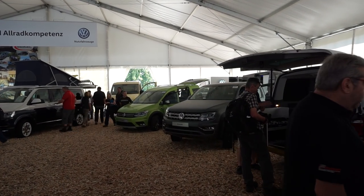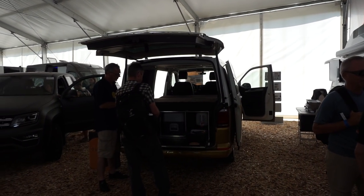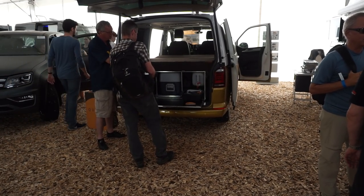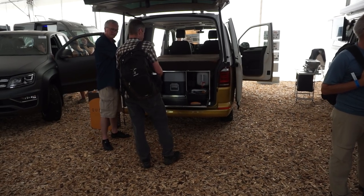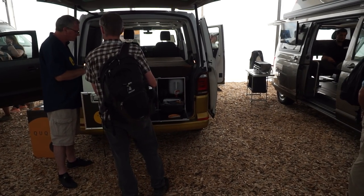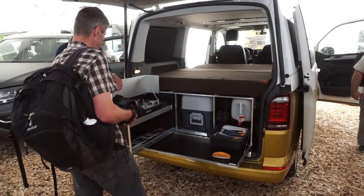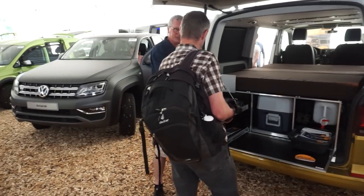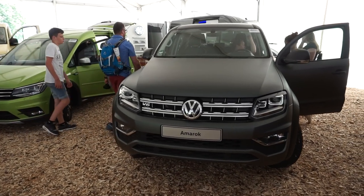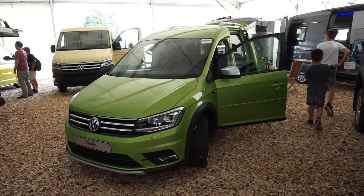So coming back here, we've got some of the stuff that comes directly from VW, such as here we've got the Bully and a system at the back from Kukuku, Q-U-Q-U-Q, I don't know if that's the correct way of pronouncing it, but that's a storage system which pulls out. In the storage system itself, you've got, for example, your cooker, your fridge, your water. There's the VW Amarok, on which many trailers can be placed, and we see lots of them here. VW Caddy. It's a car, but it's a four-wheel drive car.